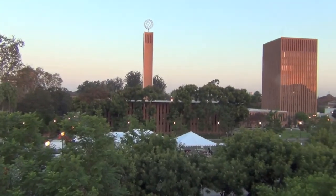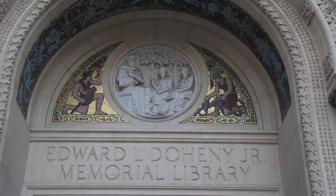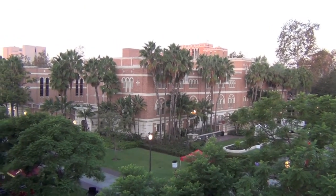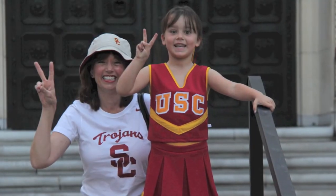We'll go walk around and see. That tower is von Kleinschmidt Center. That's international relations. They're here for the football games. They're football fans. You see this building over here? That building is our library. That's Doheny Library. It's the main library on campus.